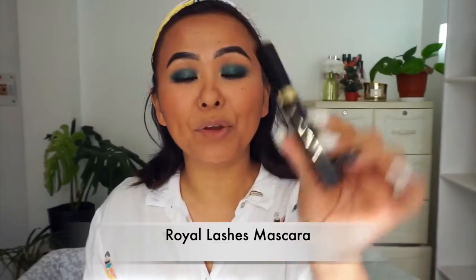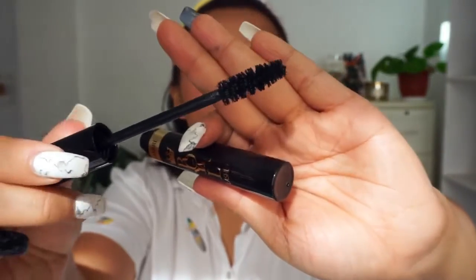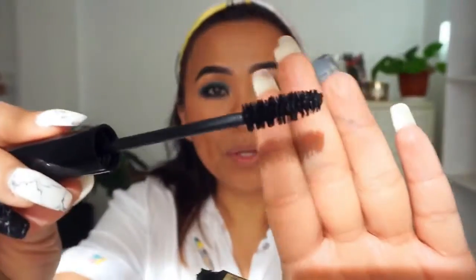Finally, I'm going to go ahead and add some mascara, and this is the Lambre Royal Lashes Mascara, and the wand looks like that. It has very fine bristles with spacing in between, and I feel it really gets into your lashes and coats them one by one. It does not clump up the lashes. It really separates the lashes, and there is no clumping at all. I don't know if you can see that, but it has nicely separated my lashes.